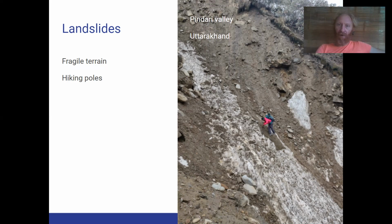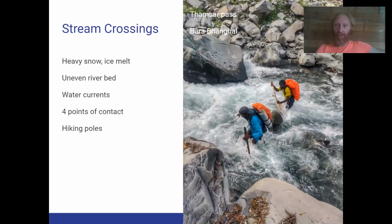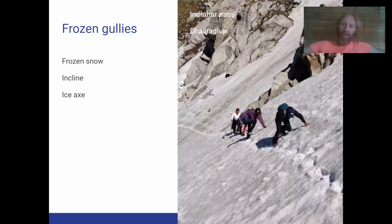So again, having a set of hiking poles here will be essential. Same condition again when crossing an uneven riverbed full of loose boulders combined with heavy water currents, during, say, peak summer or during the late afternoon when the water currents are high in the glacial streams. This again combined with steeper streams or where the water level goes above the hip, you'll definitely need to have more than 1-2 points of contact while walking across these ferocious stream currents.